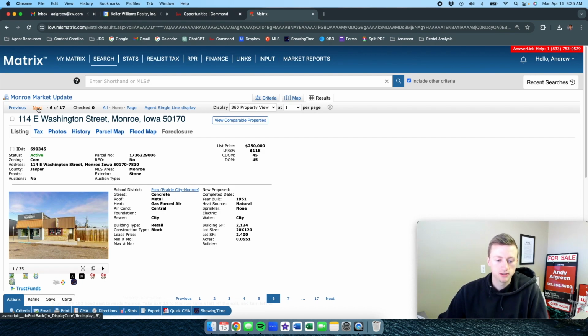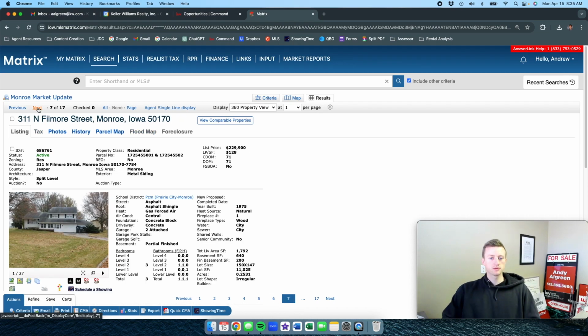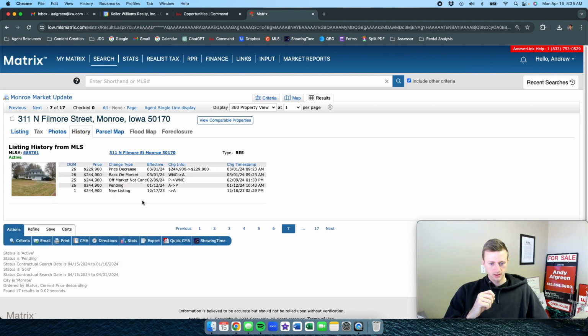114 East Washington Street, Mike's Bar, is for sale. 311 North Fillmore Street went pending a few days after it got listed, I believe. 26 days, so it almost took a month to go pending. Then, not sure exactly what happened, but it came back on the market and they took a price decrease from $244 to $229.